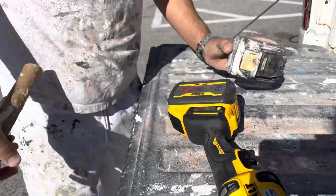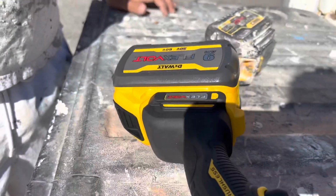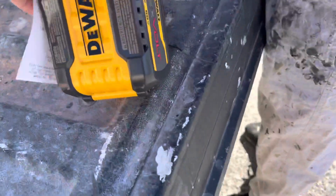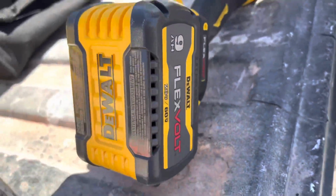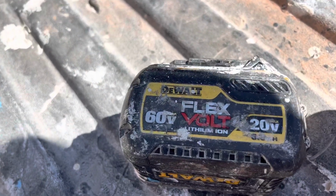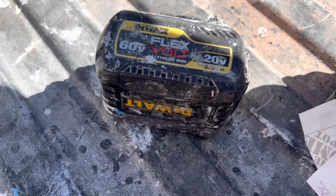I thought it was different. I'm not imagining things. And it's even a different color. Let me see. Well, the designs are changing. It is both 60 though. This one says 9. This one doesn't say that. That's our old one. You can tell.